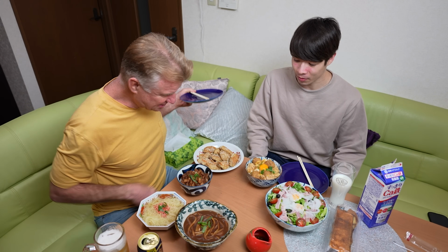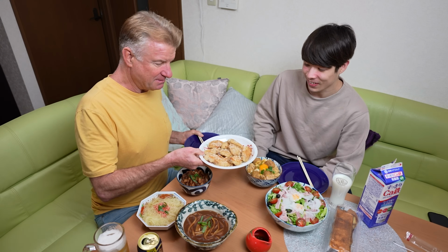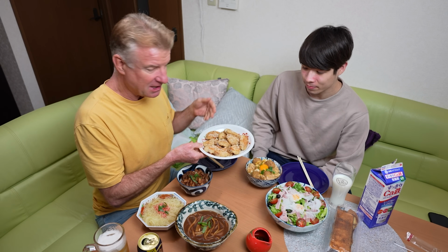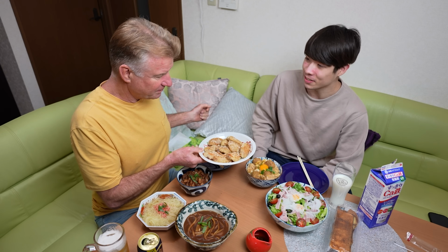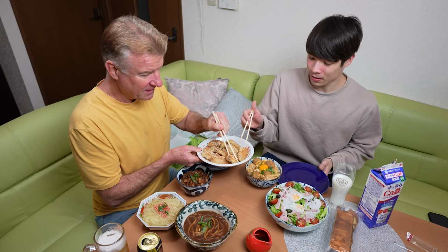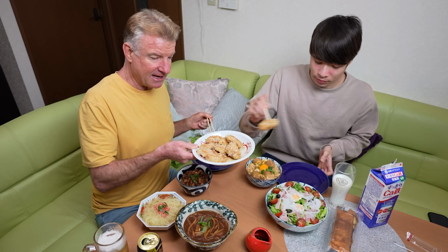Okay. Next up, this is calling me the Tebasaki. The chicken wings. And I believe these are Nagoya style chicken wings. It's got the sesame seeds and what was that sauce that you put on them before? It's some kind of sweet sauce, I think. Sweet sauce, yeah. We'll see. So chicken wings, you get quite a few. 10 in the pack. That's pretty nice.